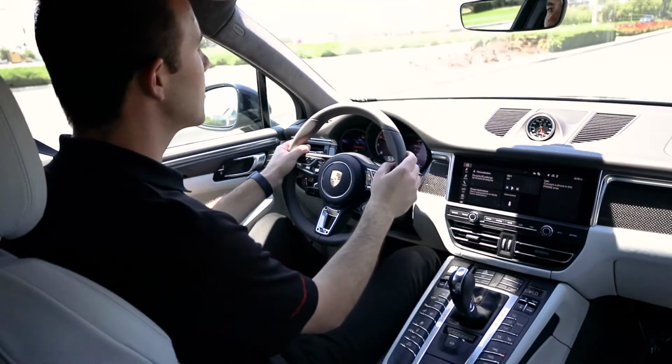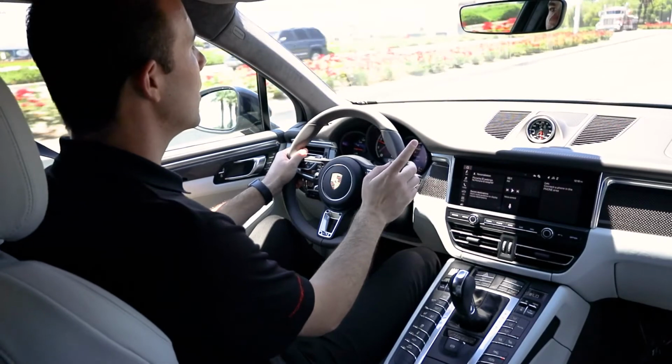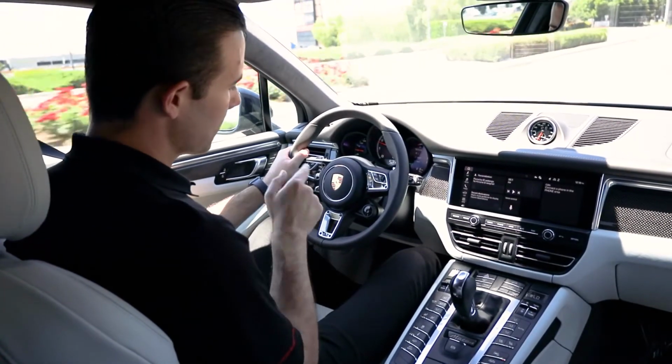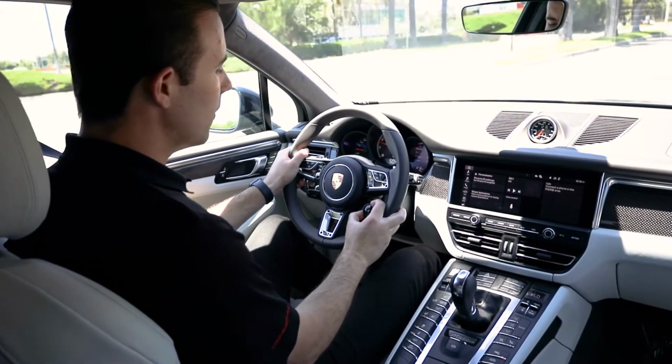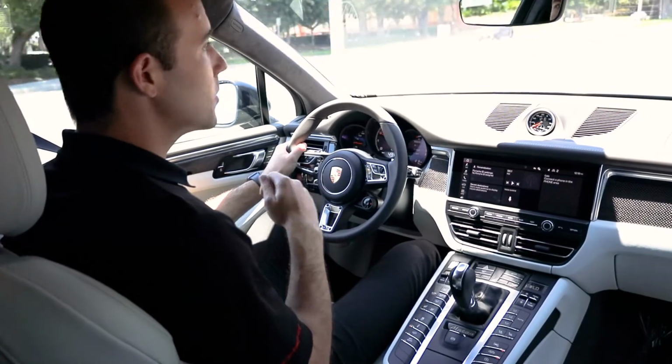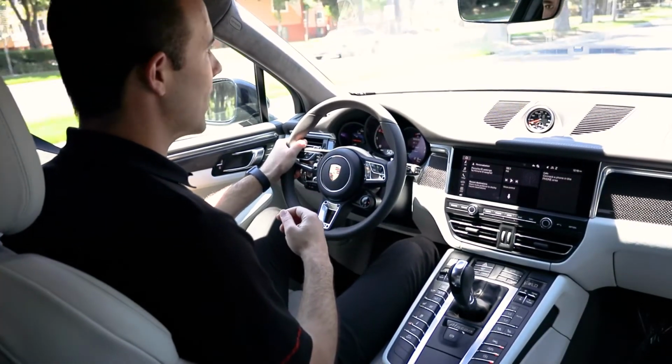Currently in its normal mode, this will be the natural aspiration of the vehicle. However, being that this car has the Sport Chrono package, you will have the mode switch down here on the steering wheel. If we click over to Sport, it'll raise the RPMs of the car and automatically select the Sport chassis function for more aggressive driving.